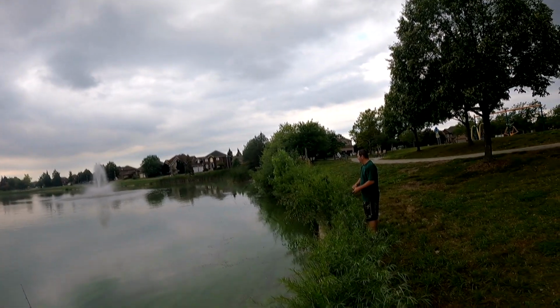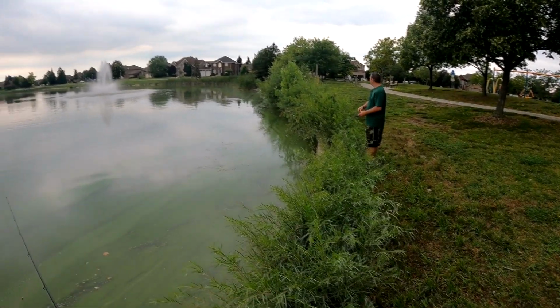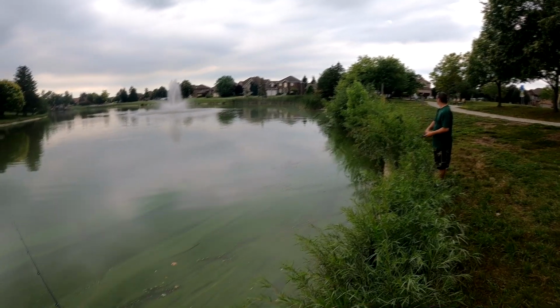Look, there's a tire thing in the water. See over there. See it right there under the bush? Yeah. You run by that, watch, you're gonna catch a fish. I'm calling it.